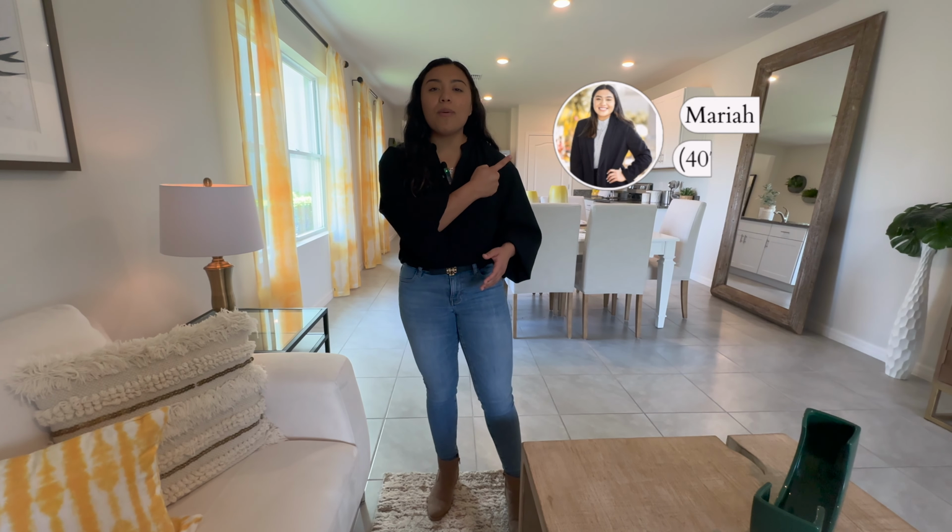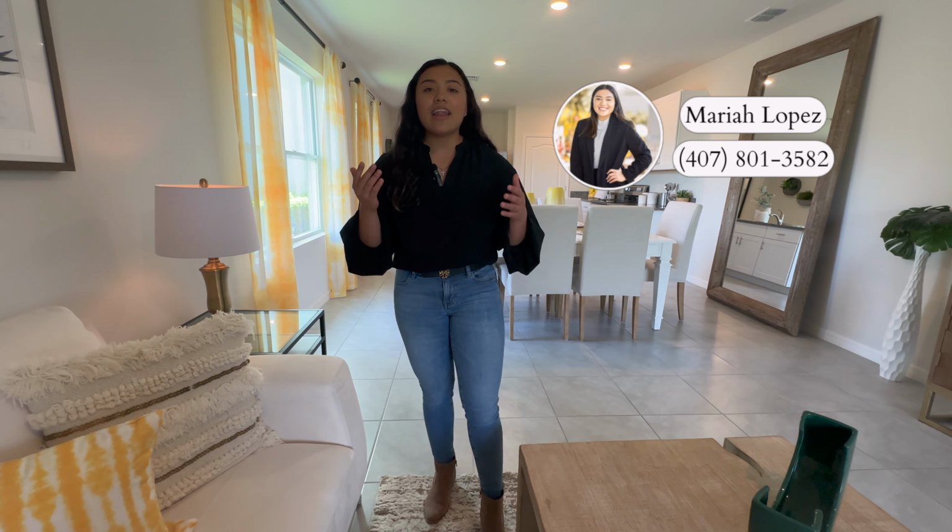Contact me right here if you want more information about this home or the community, and I can get that over to you, or even schedule a private showing.